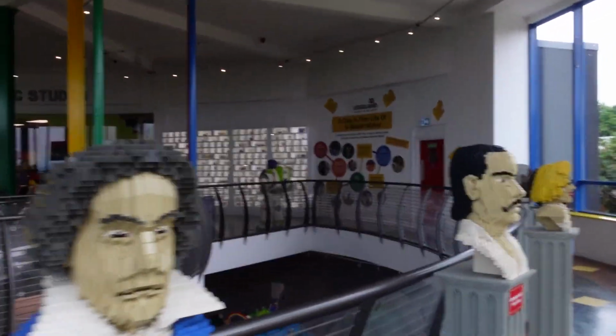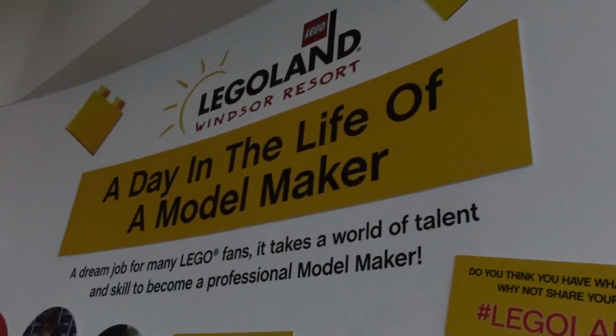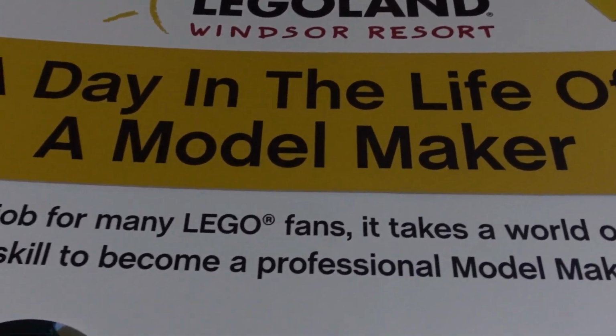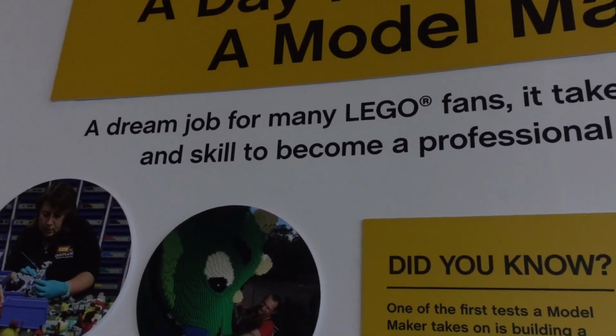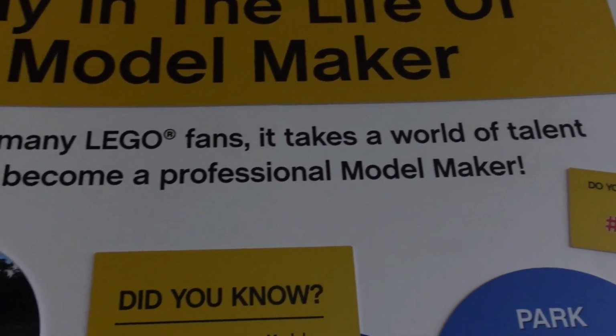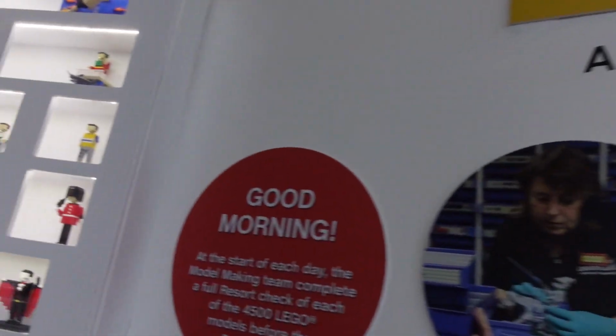And there was one or two other bits and pieces that I missed as well up here, which I'm not ashamed to say because I was limited on time originally, but we've got a day in the life of the model maker. Let's read this through. So a day in the life of a model maker. A dream job for many Lego fans is to take a world of talent and skill to become a professional model maker. So, right, here we go.